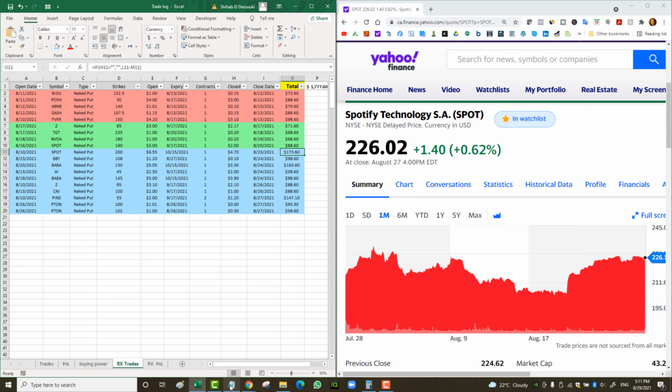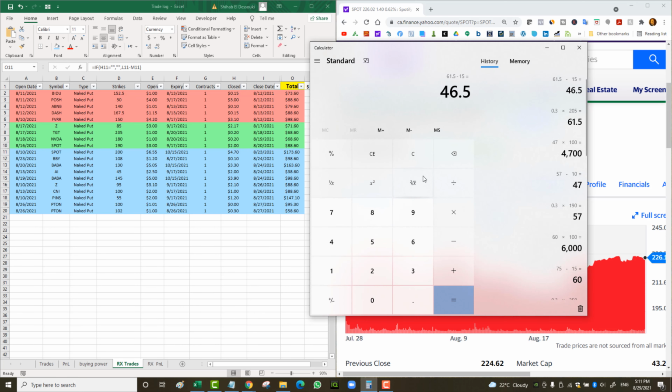Now the capital requirement for Spotify, it's a 30% margin requirement. The stock was trading at 205. I already did this one, so actually let's look at the other one, the 200 strike. The stock was trading at 205 and then minus 5 because it's only 5 points out of the money. So it's about 5,600 maintenance excess for that one.